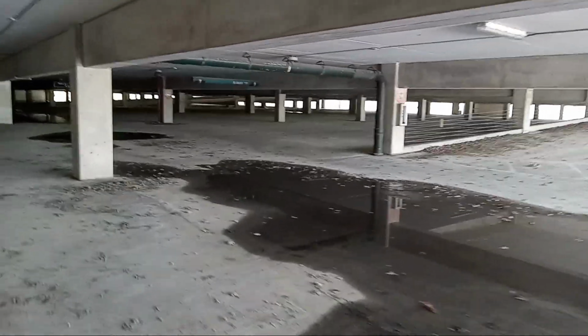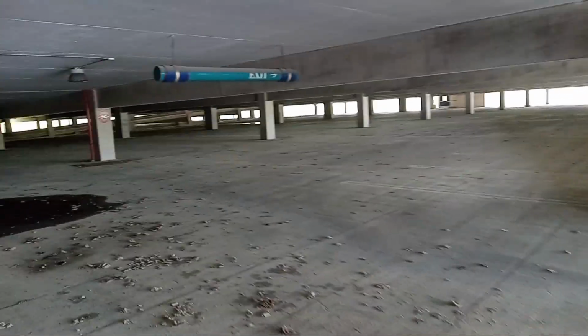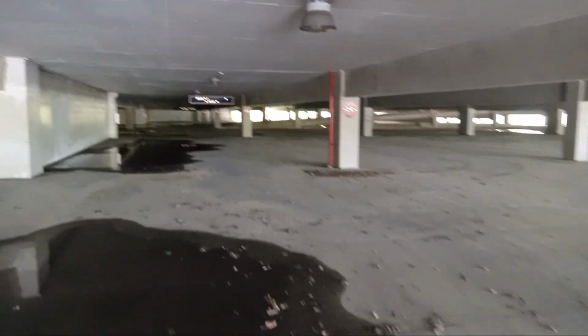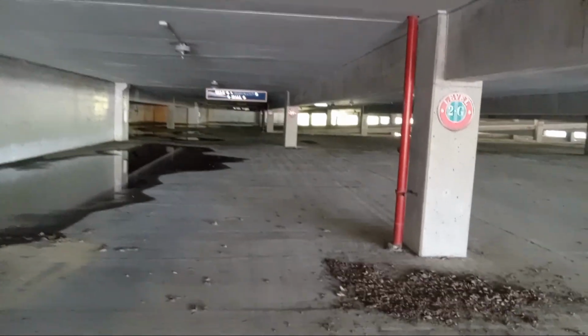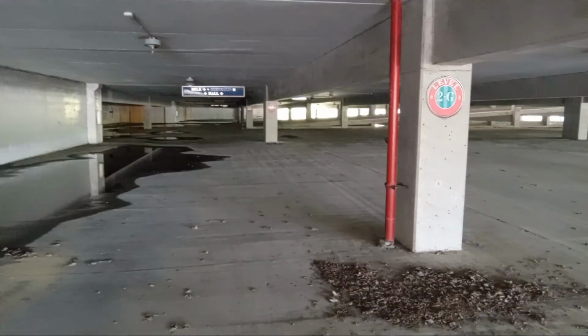Alright, folks, I'm going to go ahead and pause it because me walking around an empty car park just probably isn't doing it for some of y'all. I hope you enjoy it though. Like I said, I wanted to get something out of this, so I'm going to pause it. I'm going to take some pictures, and I'm going to start heading upstairs. I'll meet you up on the roof. So I'll see you in a minute.